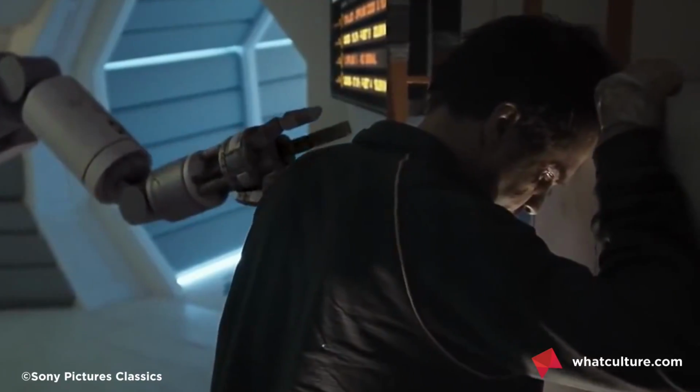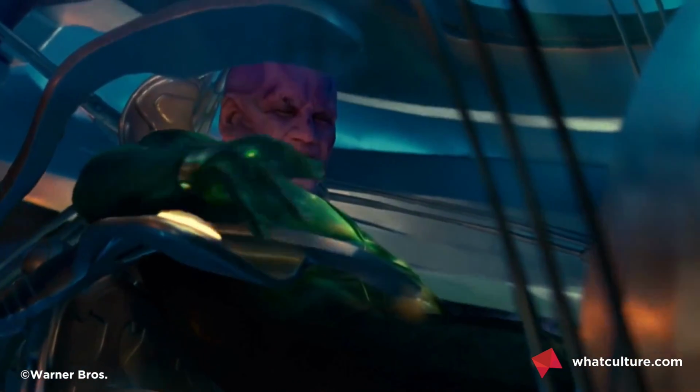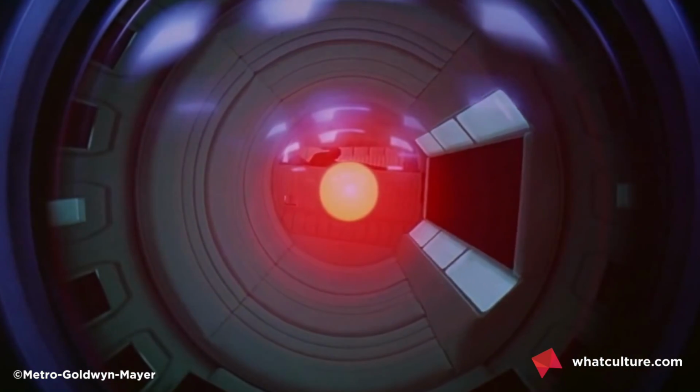Good computers. But it hasn't been an easy road to digital perfection, and for every movie like Jurassic Park where the effects still look good today, there are moments of computer-generated dreck so awful that they leave their movies near crippled. Bad computers. Very bad computers. I'm Adam from Whatculture.com, and here are 10 terrible CGI moments in big-budget movies.